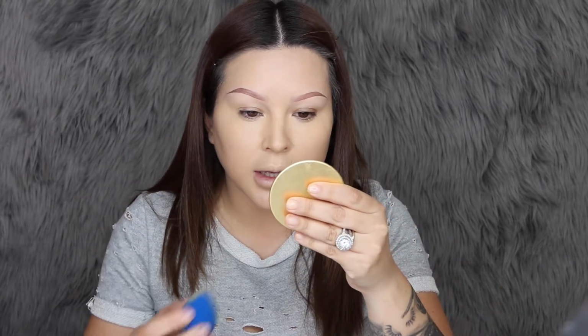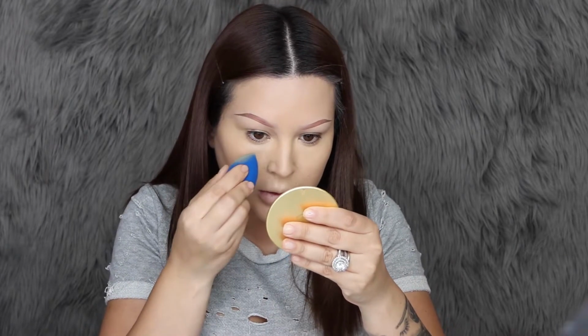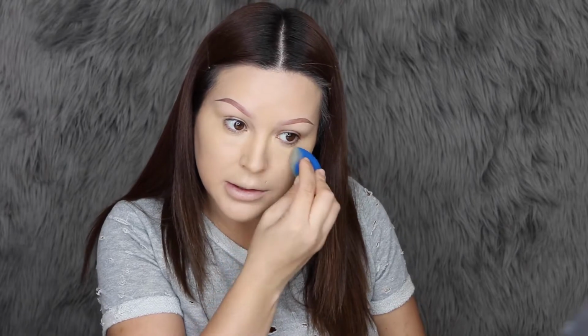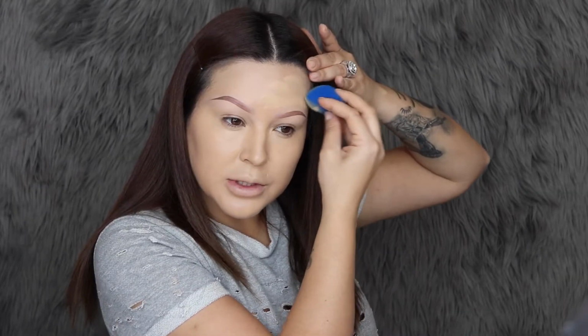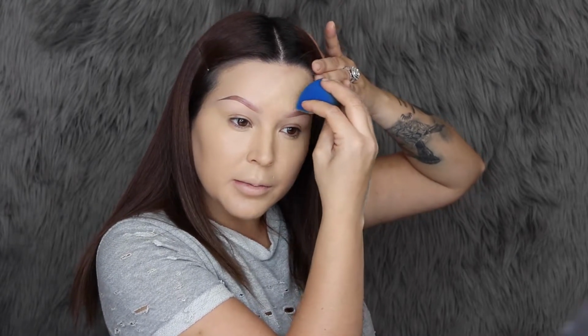Because I feel like it's kind of making my skin look really dry. And it doesn't want to settle into my skin. It's kind of just sitting on top of it. And again, like I told you guys, I don't like a full coverage, but I like even coverage. And I feel like this is covering in some areas. And then in some areas, it's just not. I don't know if you guys can see that.